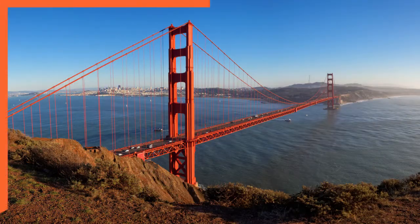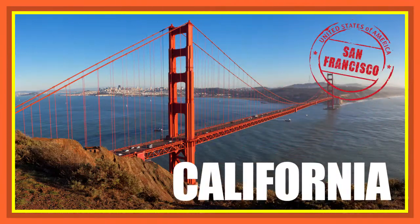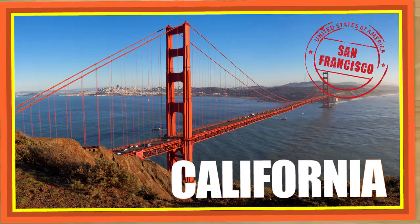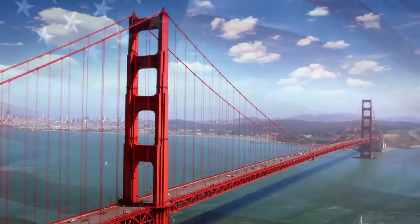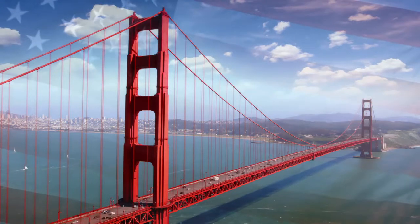The Golden Gate Bridge is now a symbol of the city of San Francisco and is viewed and photographed by countless people each year. It is also one of the 7 wonders of the modern world, alongside structures such as the Colosseum, the Taj Mahal, and the Great Wall of China. The Golden Gate Bridge has become a landmark in the United States. This means that it's a very important structure to the country.